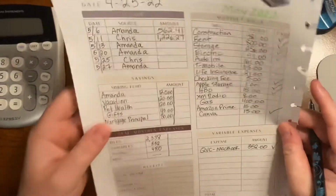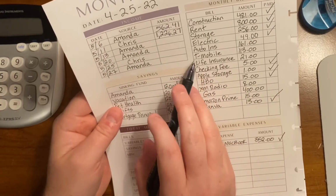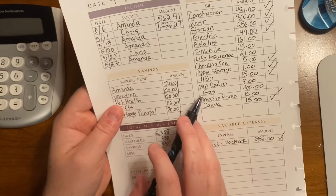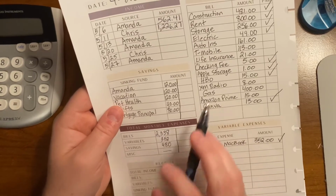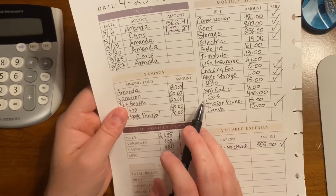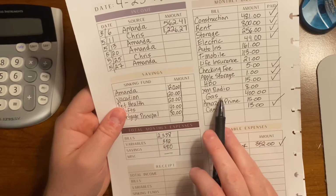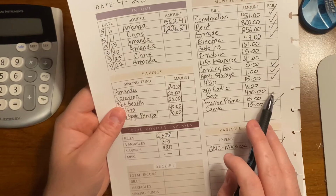Okay. All right, so other than that and the Apple storage, we're still waiting for auto insurance, our cell phone company, life insurance, XM radio, Amazon Prime, and then we're still using our Discover card for gas this month. And we have $156.29 left for gas purchases as of today. So at the end of the month, I will total up how much we end up spending in gas. Hopefully we won't go over the $400 budget, and then I'll check this off then.